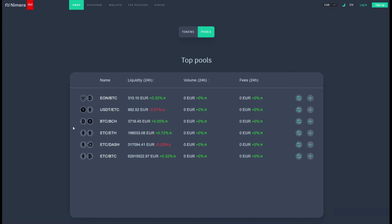The most important one here, because this could really alter the value of EON and could bump it up really quickly, is this one here, the EON BTC. All those EON pairs are going to be really interesting to see how they pool and work out.